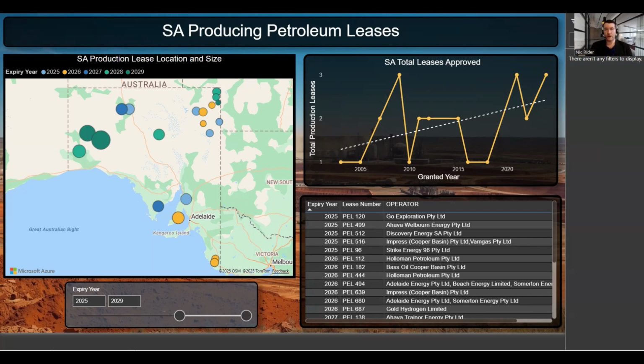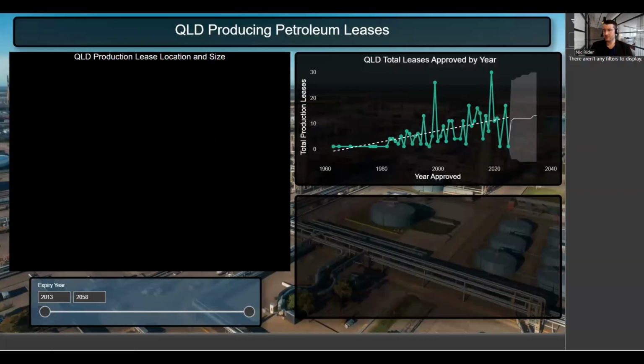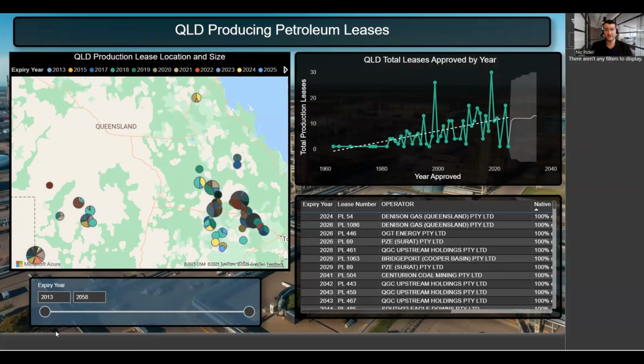Okay. Now we already know that SA is ahead of the curve with their renewables and using renewable energy sources with households. So it'll be an interesting one to see whether companies decide to invest in more gas exploration.